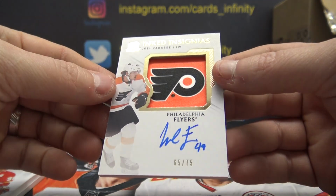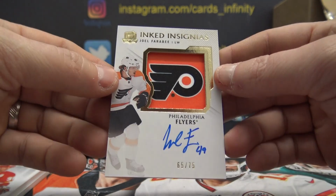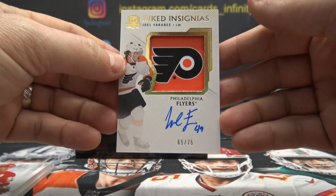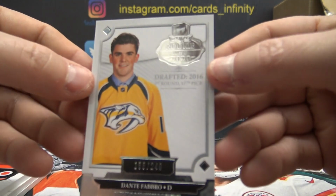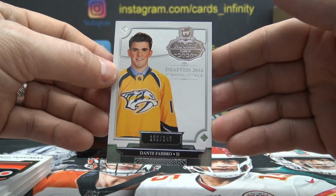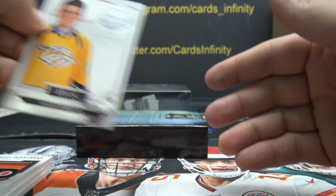65 of 75, Joel Farabee. Guess that's a manufactured patch or something. 65 of 75, OTC. Damn, another 5. Lots of 2s and lots of 5s in the first 2 boxes. 155, Dante Fabro. There you go.